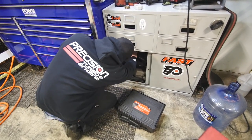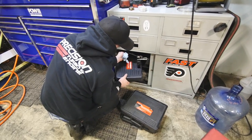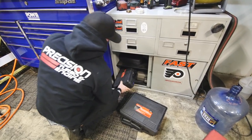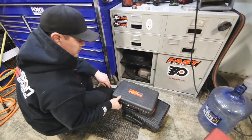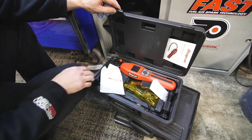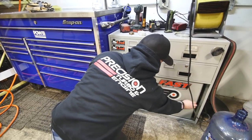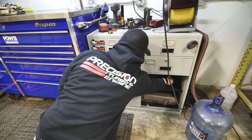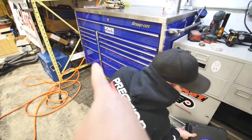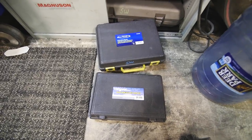Pressure tester. Ball joint kit that I got from mom. A little AC sniffer from my old job, from when we used to do a ton of AC diagnosis.